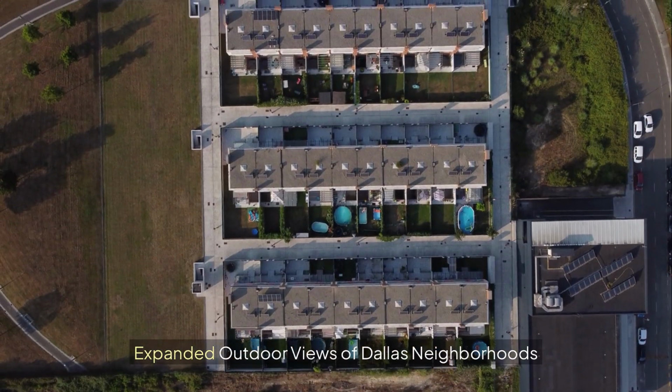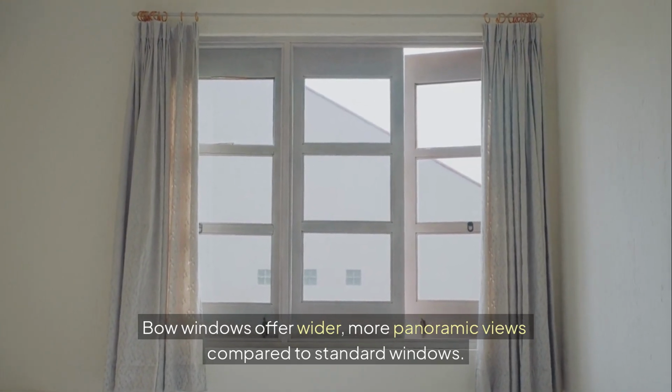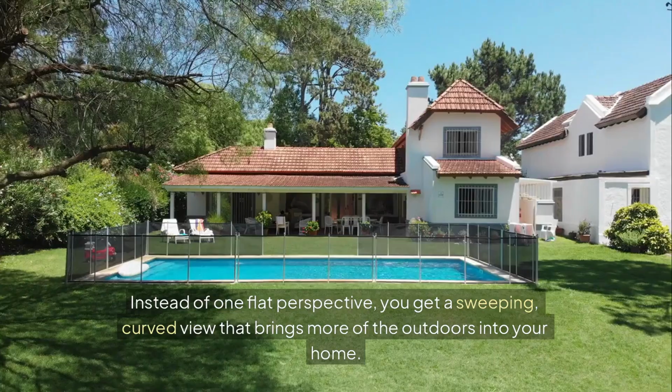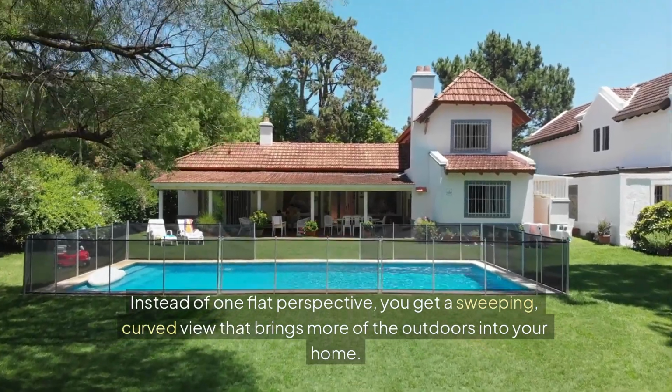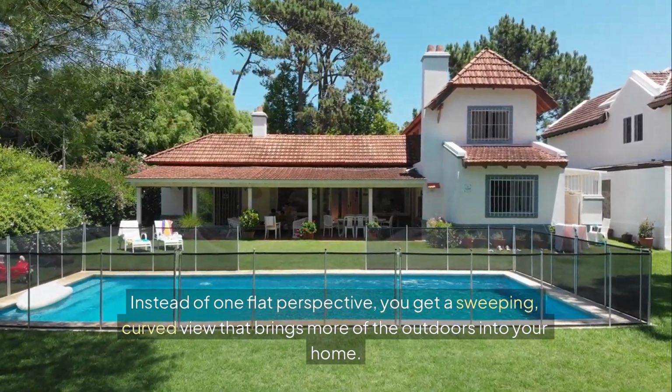Expanded outdoor views of Dallas neighborhoods. Bow windows offer wider, more panoramic views compared to standard windows. Instead of one flat perspective, you get a sweeping, curved view that brings more of the outdoors into your home.